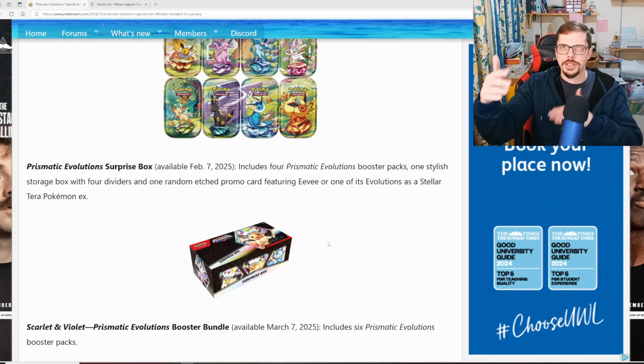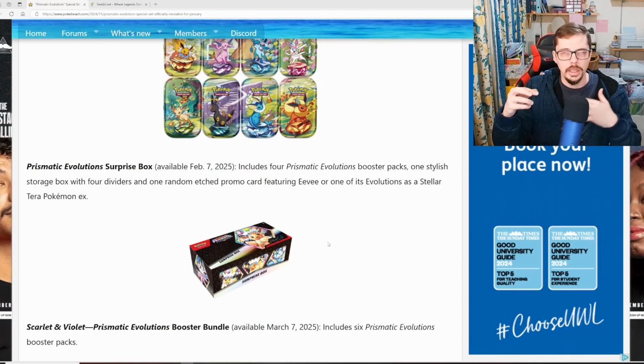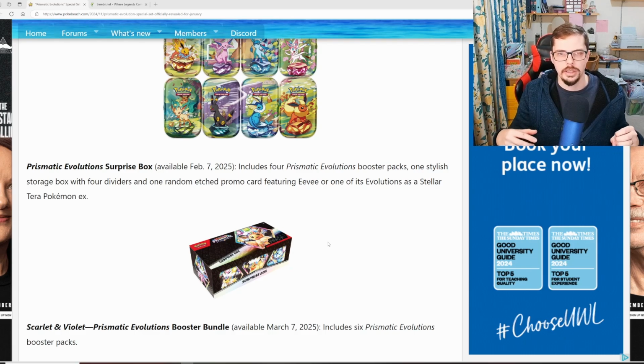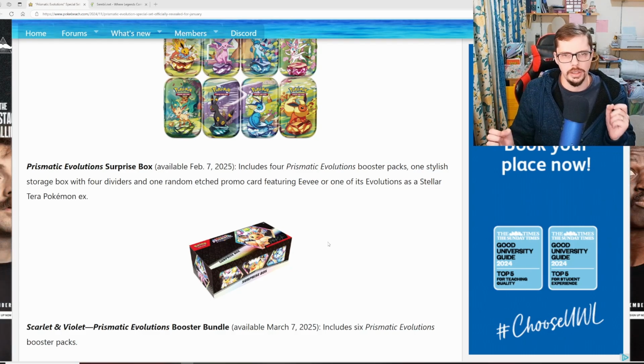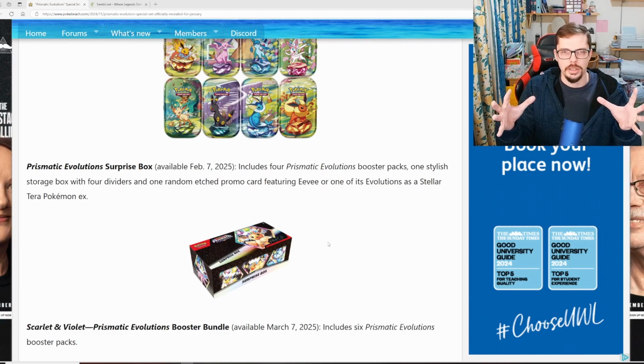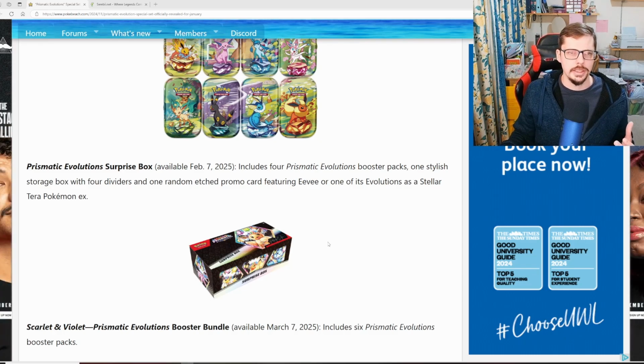I don't know if inside when you open it up, it's going to have the evolutions and bits and pieces to make it cool as you open up. And I have 4 dividers in it, so it could be a nice storage box. I don't know the particular sizing of this, obviously. It's a new kind of product. It looks similar to the toolbox that you get, but slightly smaller, but could be a bit wider. Who knows? But the big thing with this is you get one random etched promo.